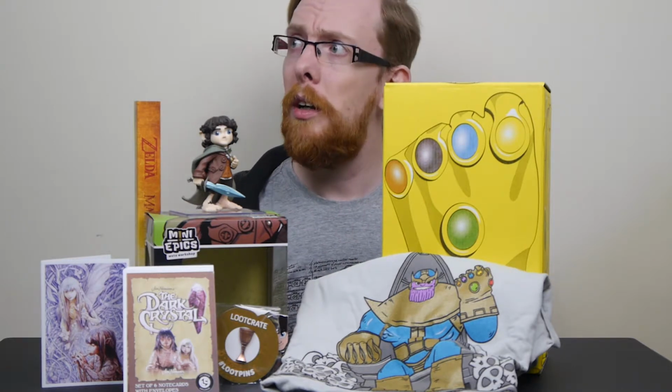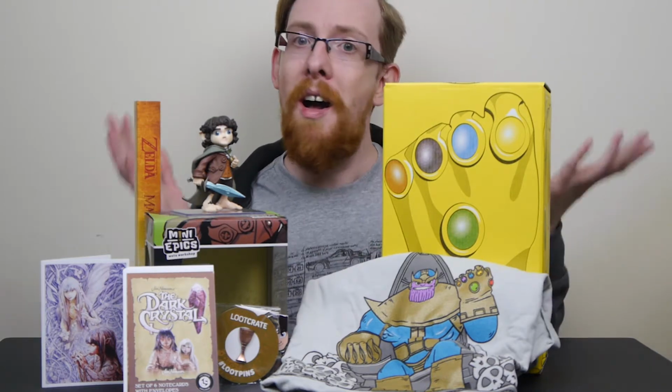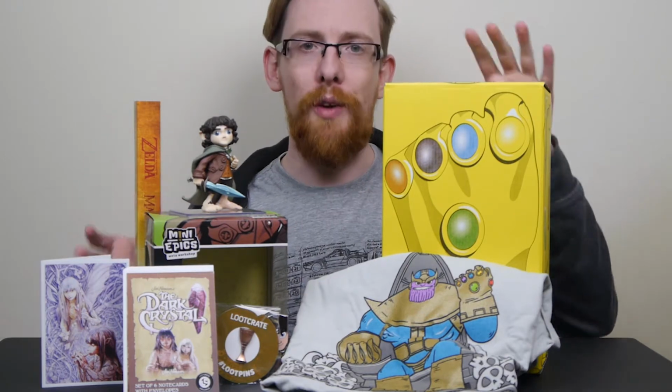So that's 3 5s, a 4 and a 3, which I'm not going to do the maths properly today, but I'm going to say is just over a 4. Probably 4.25 or 4.2. Yeah, 4.2. Let's call it 4.2. That is a fantastic crate. That is a really, really good loot crate this month. I'm really impressed with it.